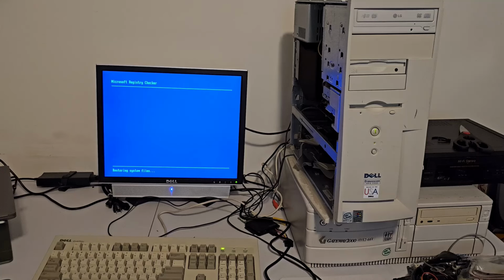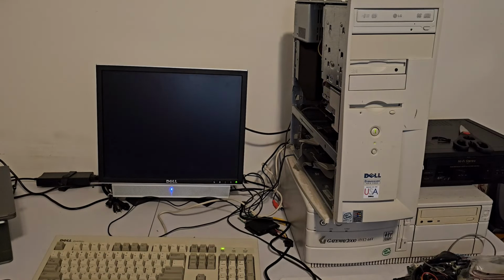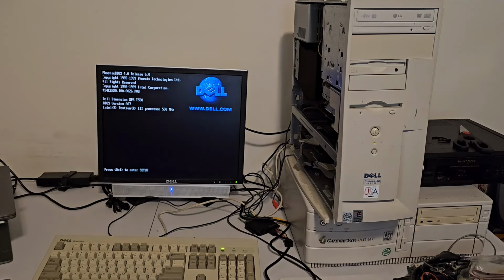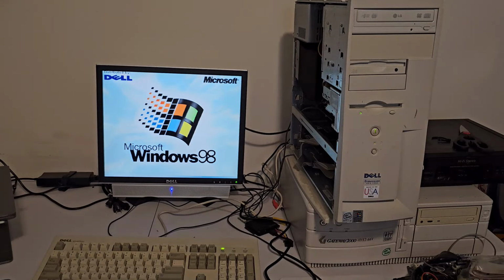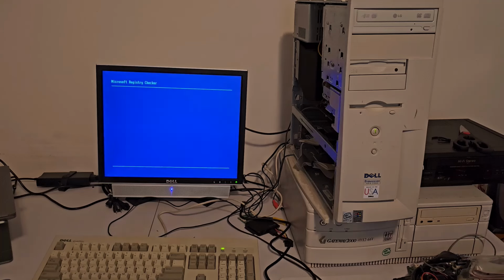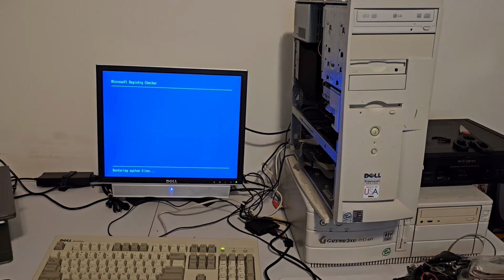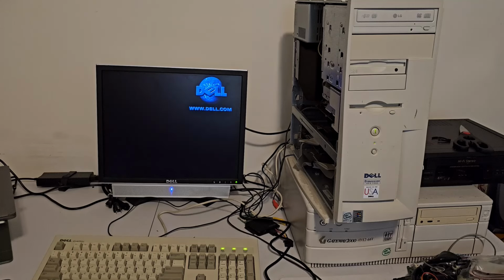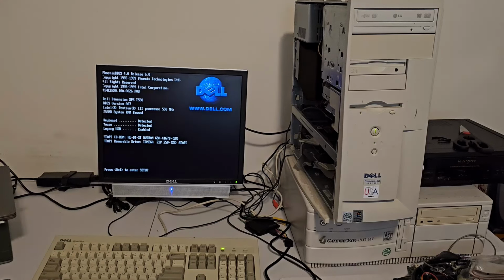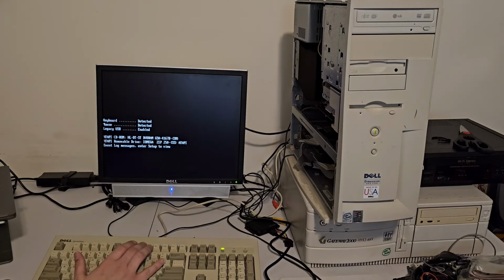It's still trying to fix that registry. We'll give it one more chance before we call it quits, or at the very least try to boot into safe mode. Thinking this is a 20 gig hard drive. This must have a completely destroyed registry. I don't know if I've seen a Windows registry this broken before. So I think we'll just give up trying to boot normally and see if we can maybe at the very least get into safe mode.